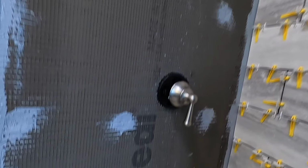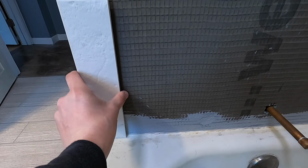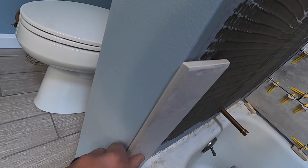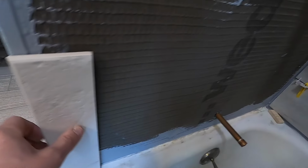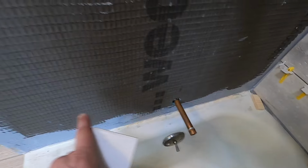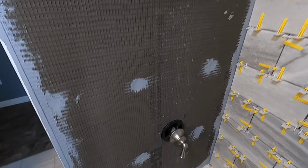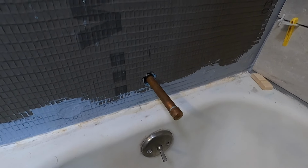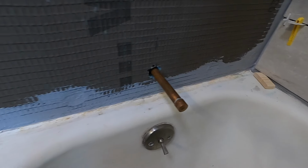So what I'm gonna do is put my bull nose up this way so that I can grout this edge right here. I can grout that little curve down there. And then I'll start a full tile right here, and then cut this piece and move my way up this way. And obviously I have a pipe here. I got a hole saw, and I'll show you an easy way to cut that hole.